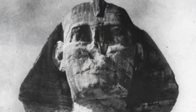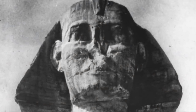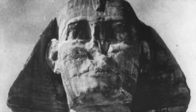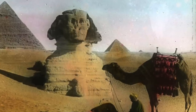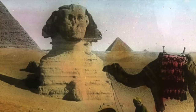The Great Sphinx is a statue made of limestone in the shape of a sphinx lying down. A sphinx is a Greek mythological creature that has the body of a lion and the head of a woman, but the Egyptian sphinx has the head of a man. The Great Sphinx can be found in Egypt on the Giza Plateau on the River Nile's west bank, positioned to face straight from west to east.